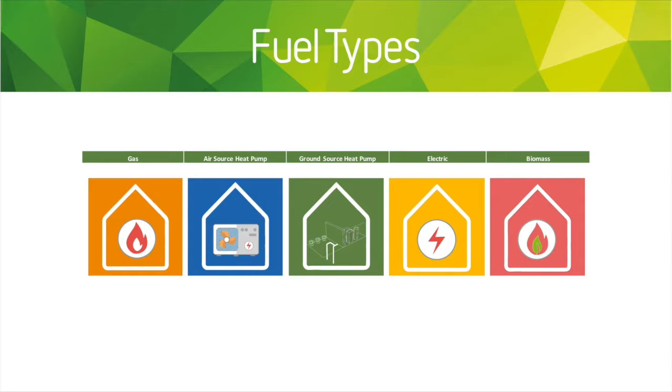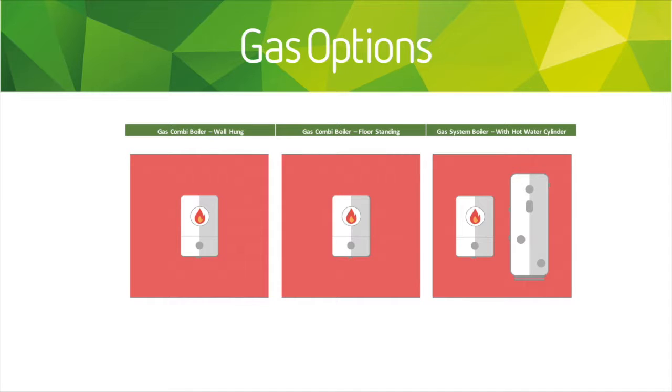So firstly, what are the types? There are gas, air source heat pumps, ground source heat pumps, electric and biomass. I'm going to quickly go through all of the 5 now. So gas, what are your options? Everyone's familiar with combi boilers. You've all lived in a house most likely that's had a gas combi boiler.